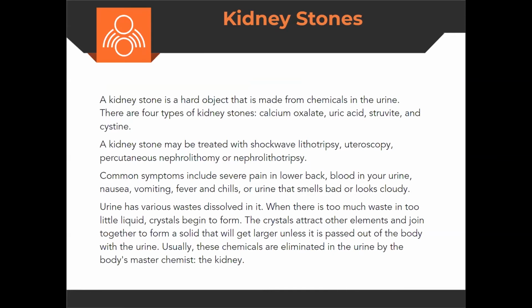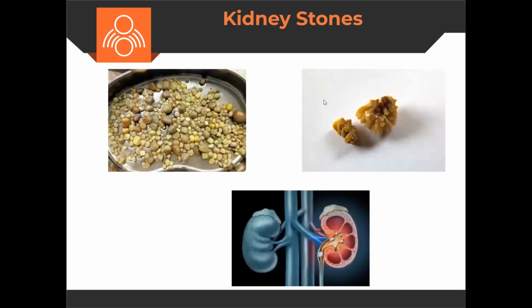So a kidney stone is a hard object that is made from chemicals in the urine. There are 4 types of kidney stones: calcium oxalate, uric acid, struvite, and cysteine. A kidney stone may be treated with shockwave lithotripsy, ureteroscopy, percutaneous nephrolithotomy, or nephrolithotripsy. So it's just ways of breaking up the stone. Percutaneous nephrolithotomy is the most surgical version, where they actually end up cutting into your abdominal cavity through the back and then removing them. So that would be how they removed these stones here.